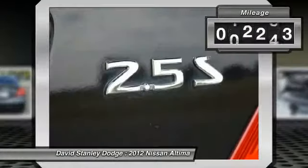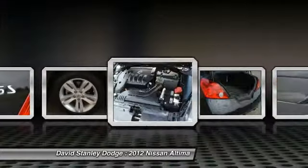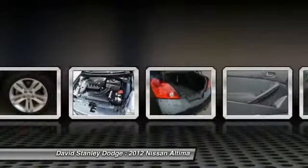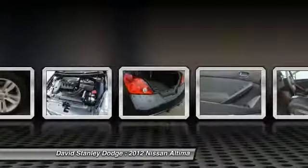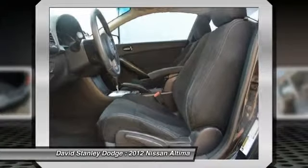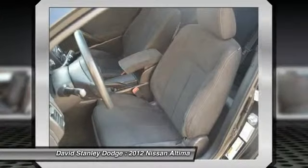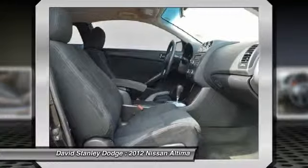This vehicle has less than 95,000 miles. Here are some of this vehicle's great options. Traction control, dual airbags, front air conditioning, power steering, four-wheel disc brakes, AM/FM stereo with CD player, center armrest, security system, rear window defroster, CD player.